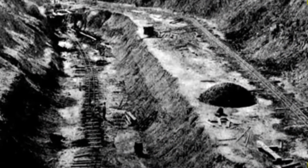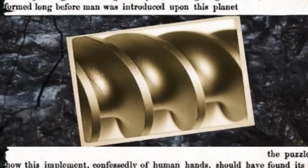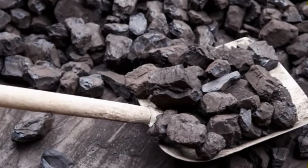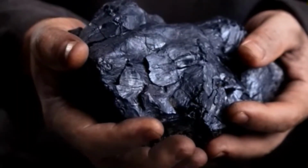exist in Hochstadt. The discovery of an ancient drill bit embedded in coal has revealed that humans had advanced drilling technology long before we previously thought. Scientists say they found the round, sharp object at the bottom of a coal seam.